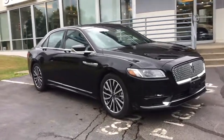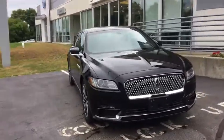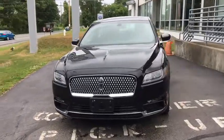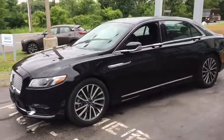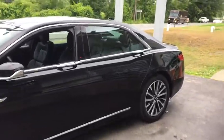2018 Lincoln Continental. The Continental is synonymous with the flagship of the Lincoln brand. Lincoln Continental delivers comfort and technology in a stylish, full-size package. Packed with technology, computer electronics are applied to nearly every facet of the driving experience. This vehicle has less than 15,000 miles.